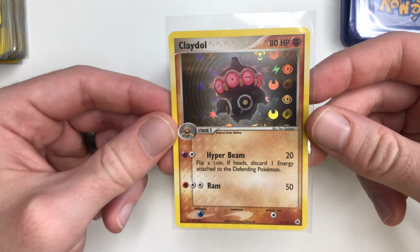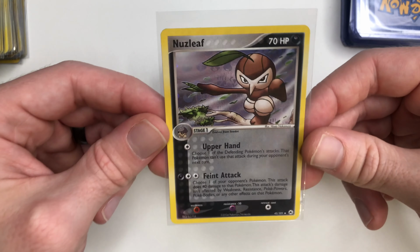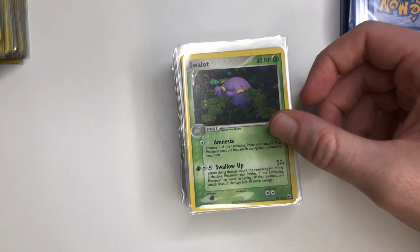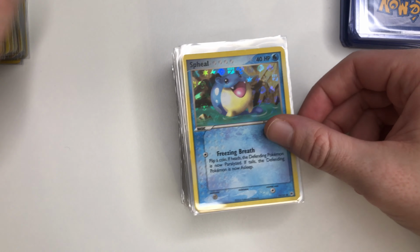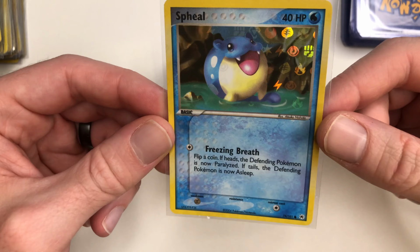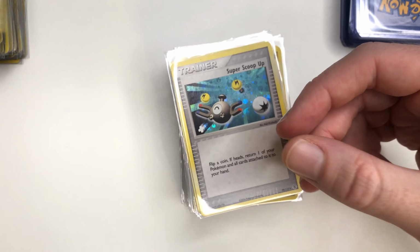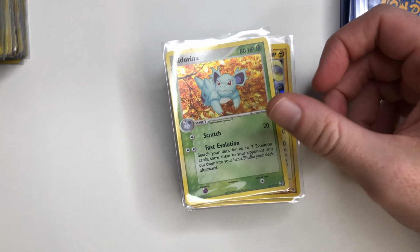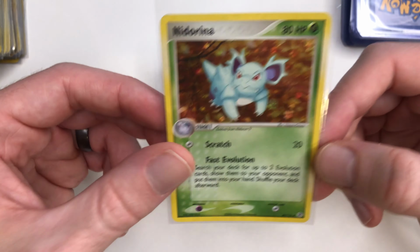And we have a Claydol. A Nuzleaf. Pretty cool artwork on that one. Golbat. A Swalot. A Spheal. Another Nuzleaf. And Trainer Scoop Up. Looks like this is a couple more FireRed LeafGreen cards. They're all Gen 1. Love the look of that.